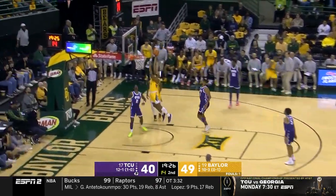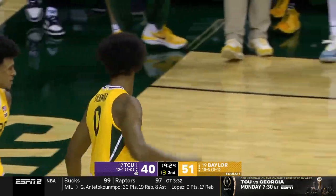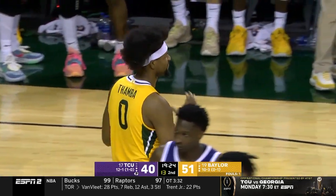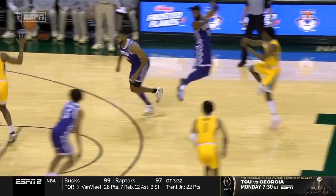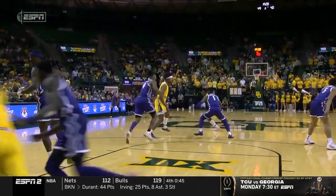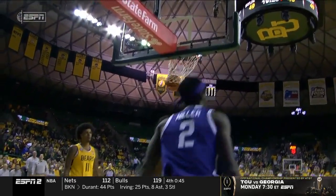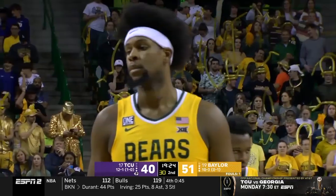Nice pass from Flagler to Thamba, and one. TCU very aggressive in the pick and roll with their big guys, and Thamba got out of there early. He got away from his man to the rim. No one picked him up. Watch how quickly he leaves. And just too late. Manuel Miller does not get there in time. Look how much space Big Flo has.